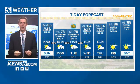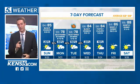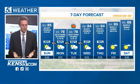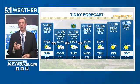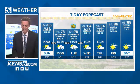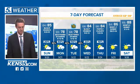Notice the temperatures, 60s for lows, 70s for highs. A lot of cloud cover is going to be possible here and there, and then, of course, that rain cool. By the time we head into Wednesday, temperatures rebound a little bit, but still below average. That average in the top right corner of your screen shows what our temperatures should be this time of year, and you see we're going to be seeing cooler than average conditions, 60s for lows, 80s for highs, just below average in the mid-80s to even upper 80s, 89 the average for this time of year.